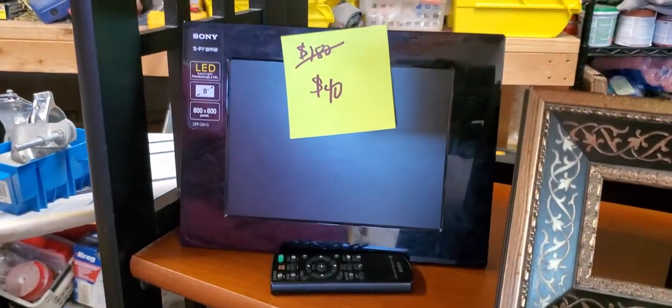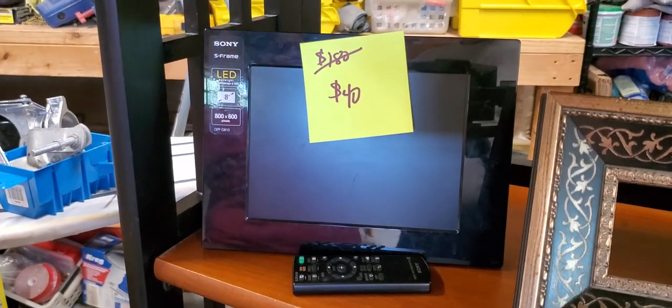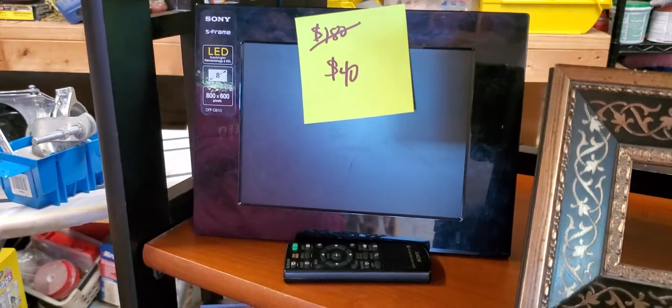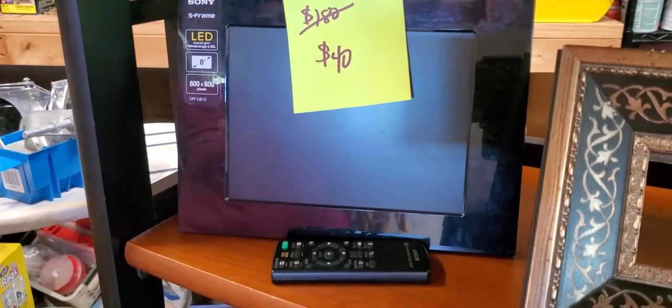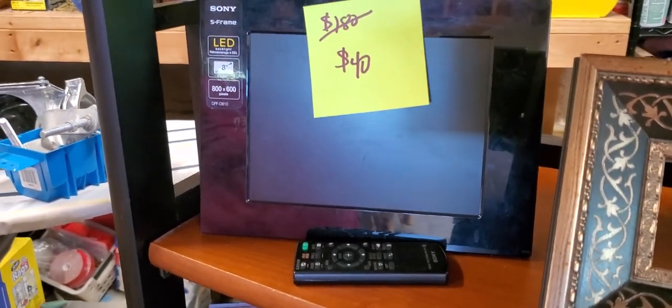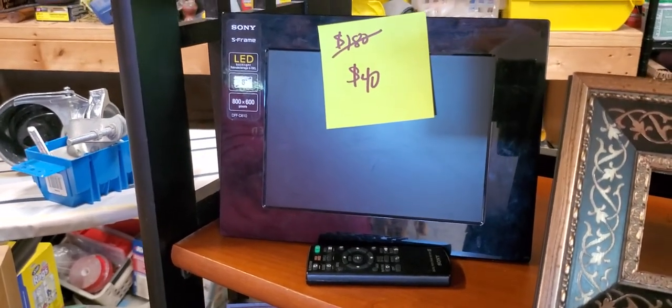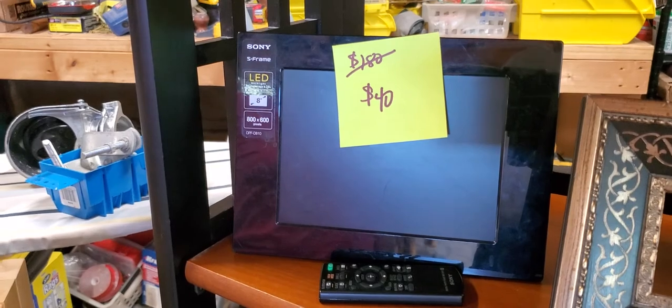Sony's LED digital picture frame. It's the S frame. You can get it on Amazon right now for $180. This one has been used slightly, but it does have the power supply and the remote. So $40 will get you that. You just take your little memory card, stick it in the back, or a USB chip card, put it in the back, and it'll just display all your pictures for you.